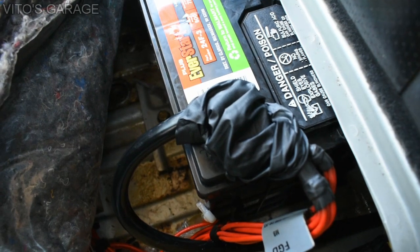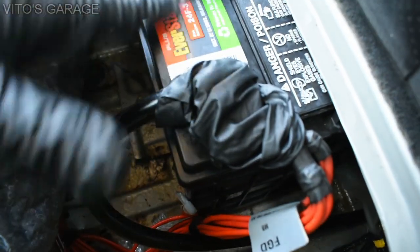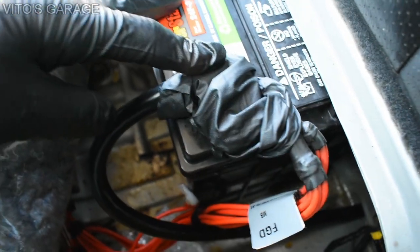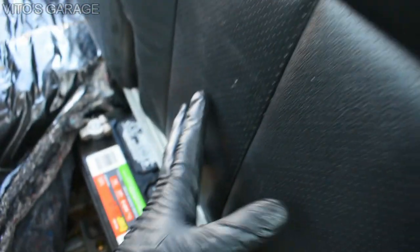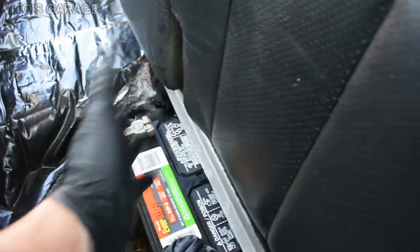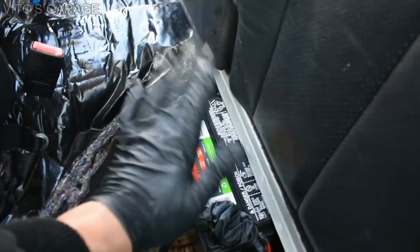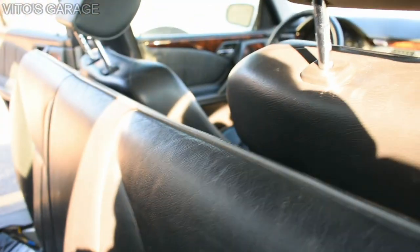According to physics, rubber is a good insulator, so I'm using this glove for the positive post of the battery. Even though it's going to be covered by this or your seat cushion, the seat cushion is not really grounded, so it's not going to cause any issues. So anyways, battery's all good. Let's try to start this baby up.